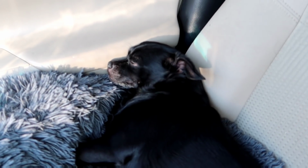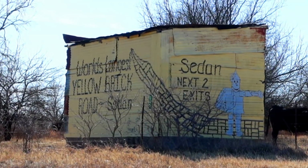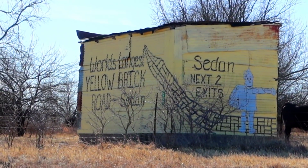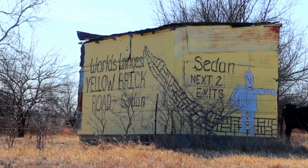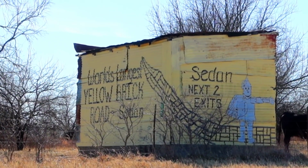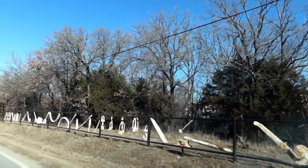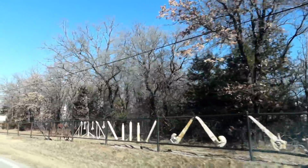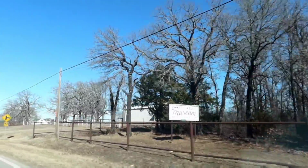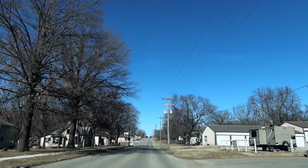In some ways he has the toughest job of all. Patience. Take a look at that sign. It says World's Longest Yellow Brick Road in Sedan. Next two exits. And the Tin Man's pointing us that way. I think we're gonna have to stop and see that. What the heck is that? Emmett Kelly Museum. Okay, we're entering Sedan, or Sedan, or whatever that is, wherever we are.